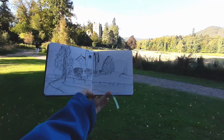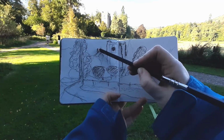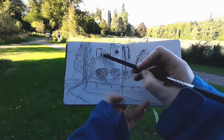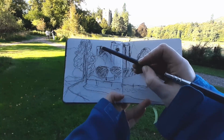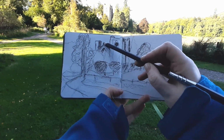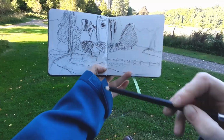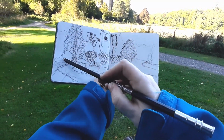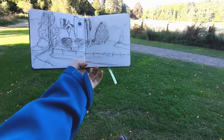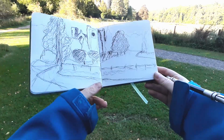So, question is, does this look right? I hope so. What I am missing is this other hexagonal tower, which kind of comes here. So it comes up like that. There, that's better. You can start to see kind of where we're going and all the important bits. What do we think, people? Yeah, I think that looks alright. I think we'll probably leave that there for this one.